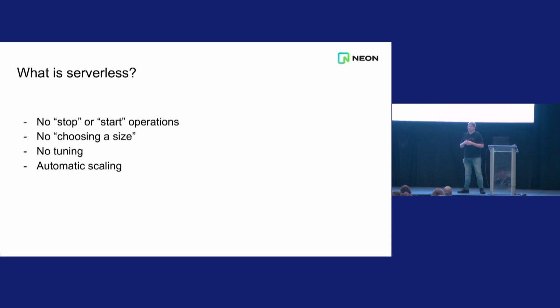So when people talk about serverless, this is kind of what they expect. You don't want to be choosing a size. You don't want to be doing a lot of tuning on that. And it should just scale down to zero. That's important. You want it to scale down to zero if you're not using the service. But then you also want it to scale up, infinitely would be the perfect, but at least some reasonable amount.